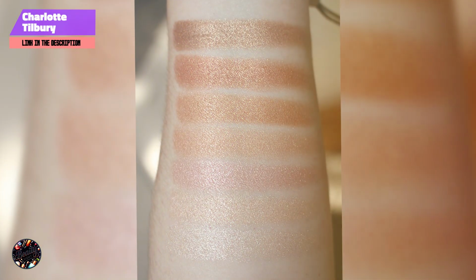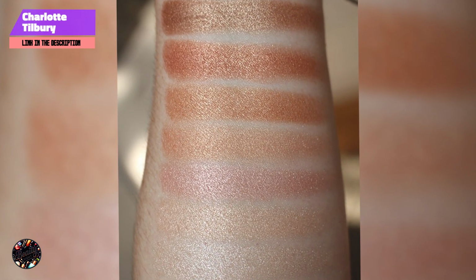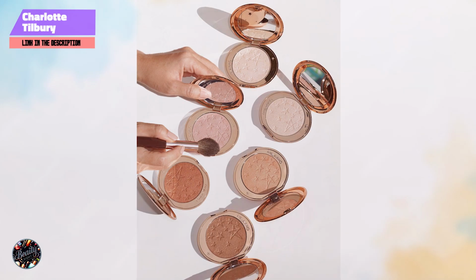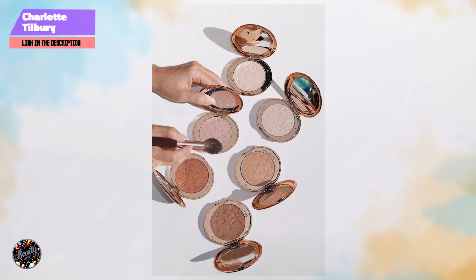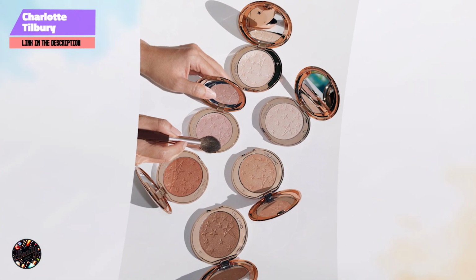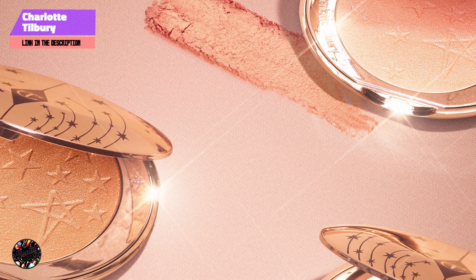Benefits and usage: this highlighter's creamy powder texture makes it versatile, whether you're going for a soft daytime glow or an intense strobing effect. Simply use a fan brush for subtle application or layer it with your fingertips for a more dramatic finish. It's also buildable, ensuring no cakey appearance.